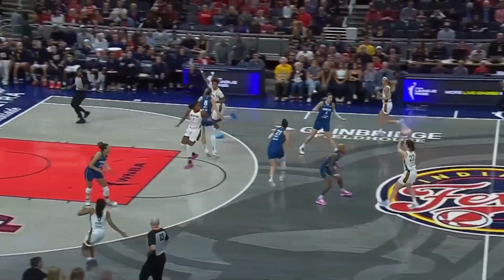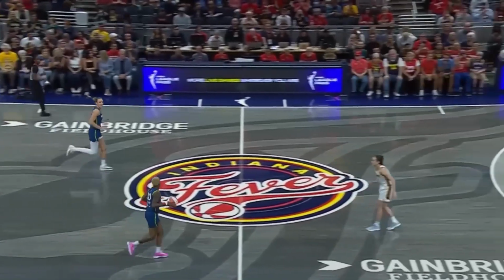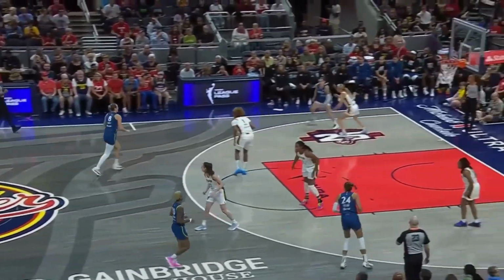But the Minnesota Lynx quickly fought back. Nafisa Collier got her team on the board, sinking both free throws with impressive accuracy, keeping the game close.